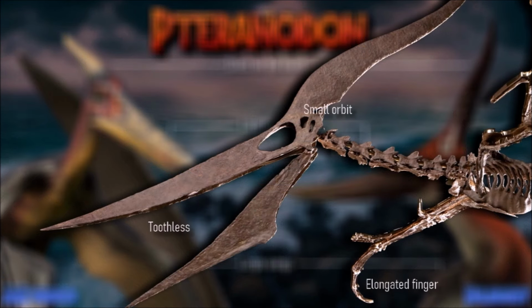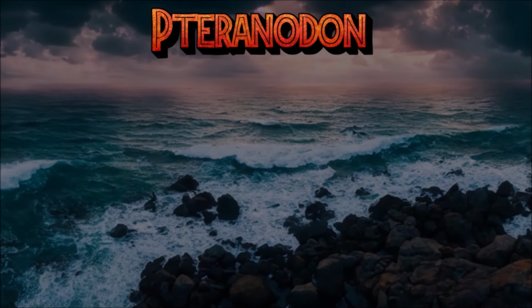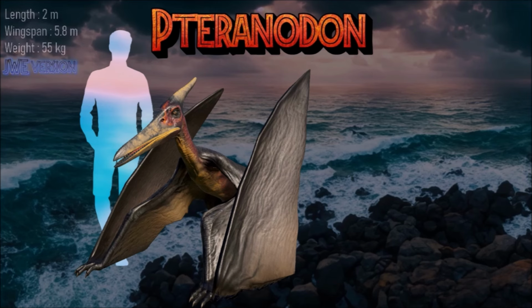By 2001, there were 4 adult pteranodons and 6 juveniles living in the Isla Sorna aviary. At some point, the family encountered a human, as evident by the human remains in the nest in Jurassic Park 3. It is unknown who this person was, and if they were even alive when the pteranodons found them.